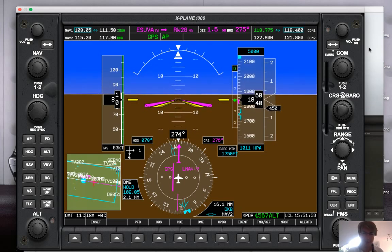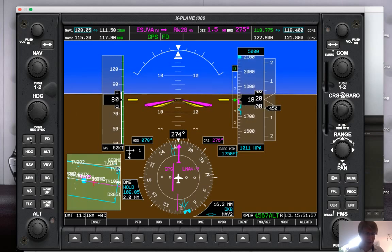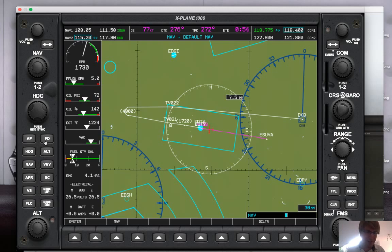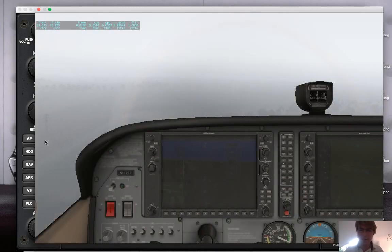So 100 to minimums. I'm going to turn off the autopilot as well and go visual. And yep, I can see a runway. Oh my god, we're lucky. I can actually see the runway in the fog there. All right, going visual. Turn off the flight director so I'm not distracted. And I'm going to stay at flaps 1 because I know this is a runway that is long enough for flaps 1.